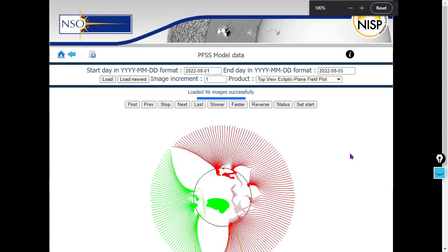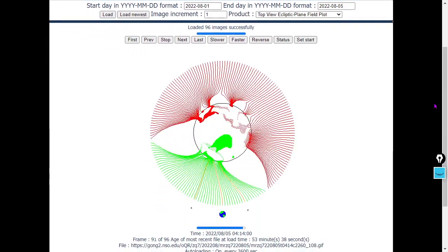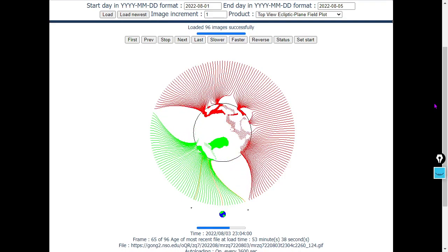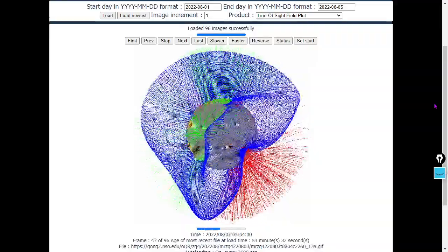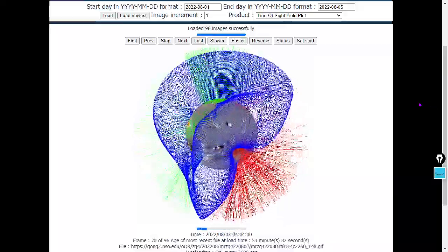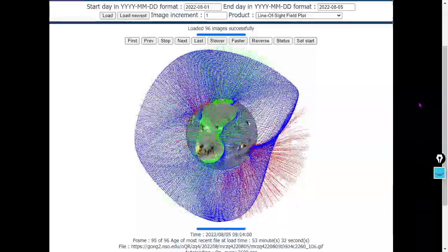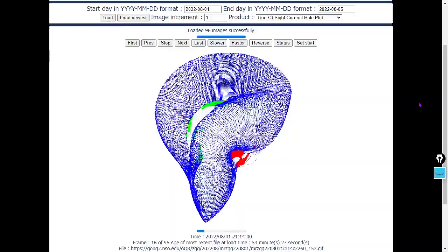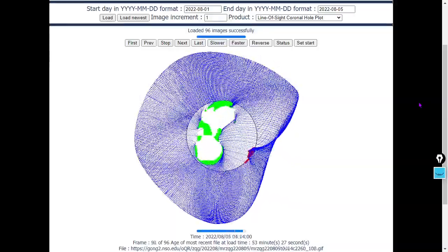And fortunately, we've got some great data here from the GONG 2, the Global Oscillation Network. There's our top view ecliptic plane field plot. Earth remains in a North Pole current sheet. Here's our line of sight field plot. It shows the sun's B field in blue, and the B field is the field that goes through a magnet, this magnet being the sun. Here's our line of sight coronal hole plot. We've got a very well-defined North Pole-oriented coronal hole directly facing Earth at the moment.